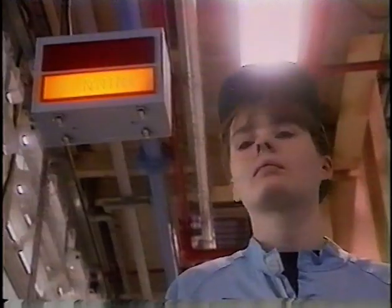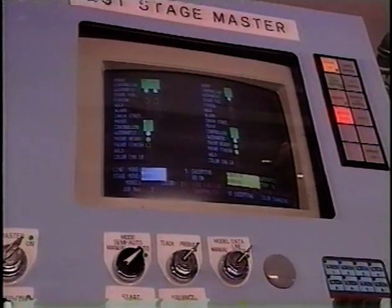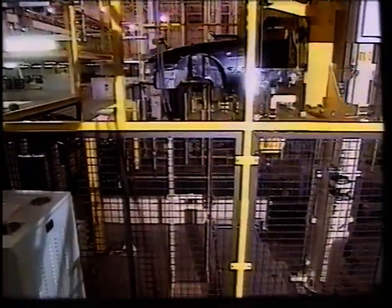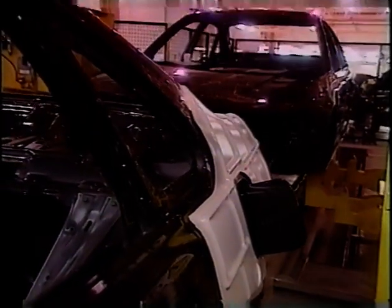Honda takes its environmental responsibilities seriously, a concern that covers not just the product itself, but every stage of its manufacture. From paint, the car body drops to the frame assembly department, where it will be transformed into a finished car.